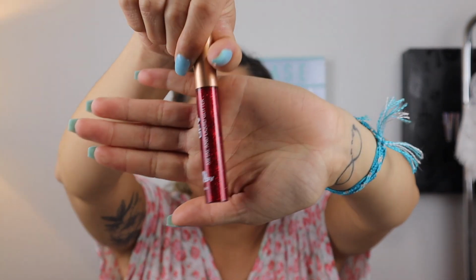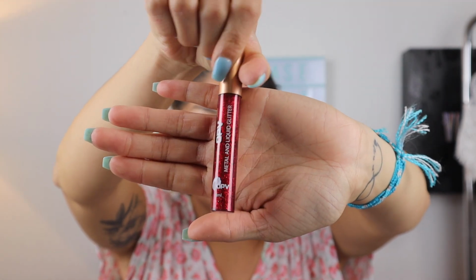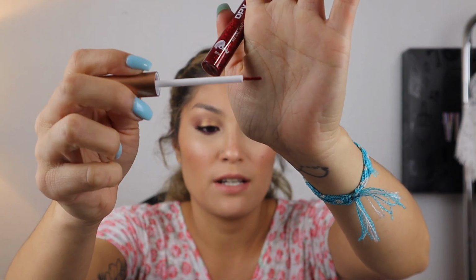And then next up we have from OPV, the Metal and Liquid Glitter. I've never heard of any of these brands except for Colored Rain so far, so that's really exciting for me to see new brands, so that way I can definitely support. And it is a beautiful red glitter. I wonder if this is a liner. Yes, it's a liner, so it's got a brush tip here. And I'm going to swatch it for you guys.